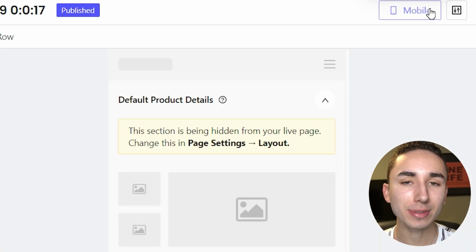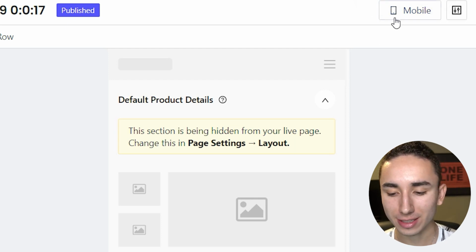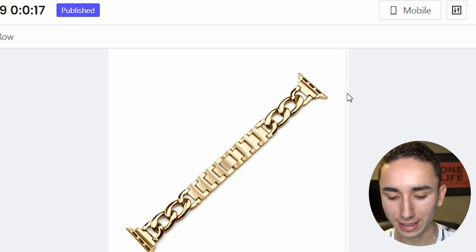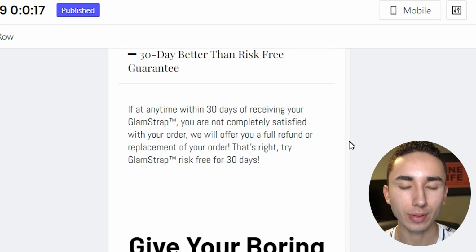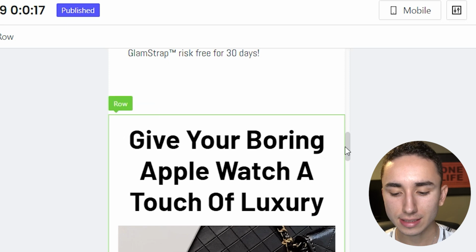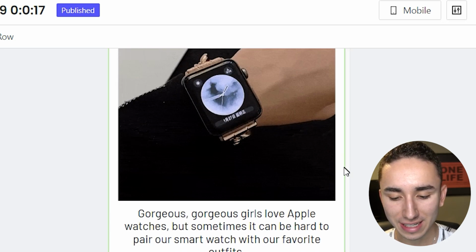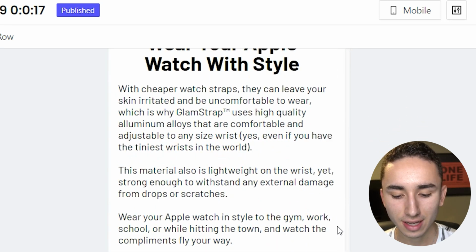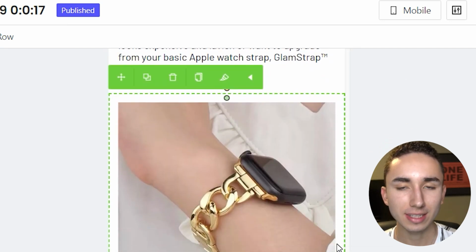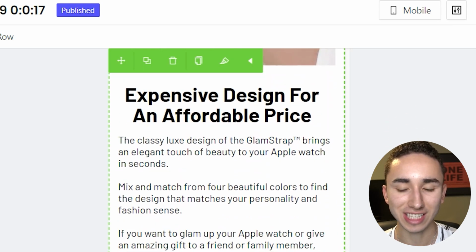Now, since 95% of your traffic is going to come from mobile, you have to make sure to optimize for that device. So as you can see right here, we have the mobile view on. Let's scroll down so it looks good. Everything is very legible. I usually will use 18-point font for a lot of things. For headlines, these are usually between 40 to 50 point. And as we can see right here, we got a great GIF showing off the product. We got some easy, legible text, very spaced out descriptions with photos in between the different paragraphs, so it's not too much text in a row.